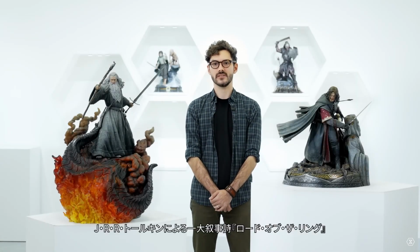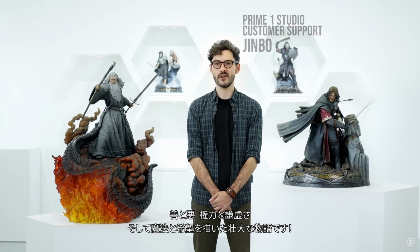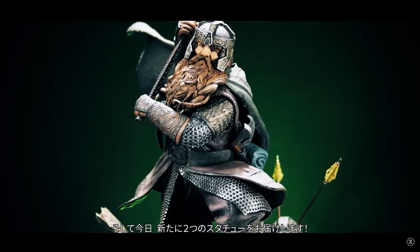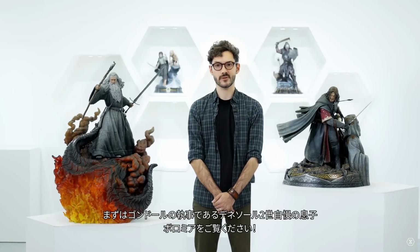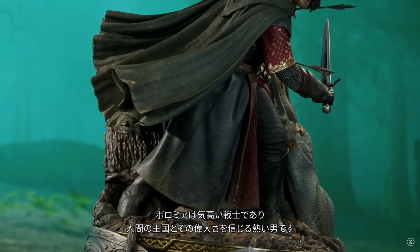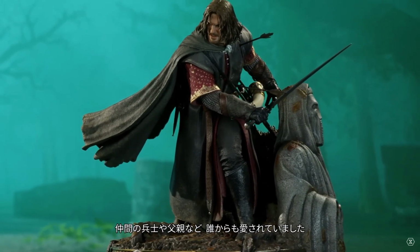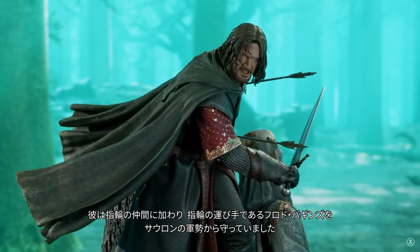J.R.R. Tolkien's sweeping epic, The Lord of the Rings, is a grand tale of good versus evil, power and humility, magic and hope. Prime 1 Studio has delivered a number of characters from The Lord of the Rings in the past, and to add to this incredible collection, they bring 2 new statues today. First up is the favored son of Denethor II, the steward of Gondor, Boromir. Boromir was a noble warrior, possessed of the passionate belief in the kingdom of men and the greatness it could yet achieve. He was loved by all, from his fellow soldiers to his father. Boromir joined the Fellowship of the Ring to watch over the ring-bearer, Frodo Baggins, against the forces of Sauron.